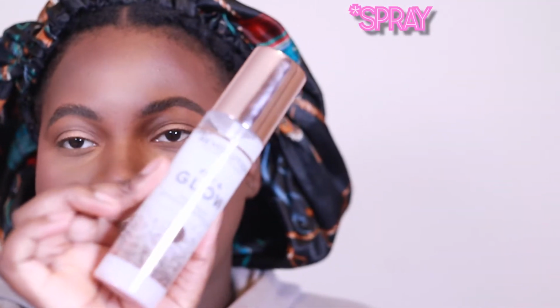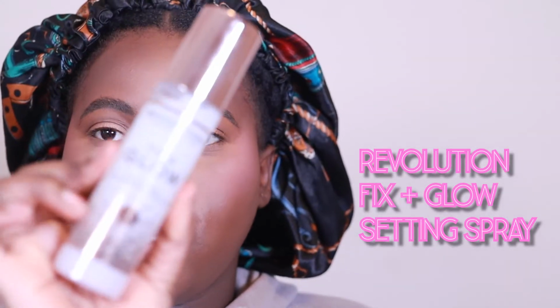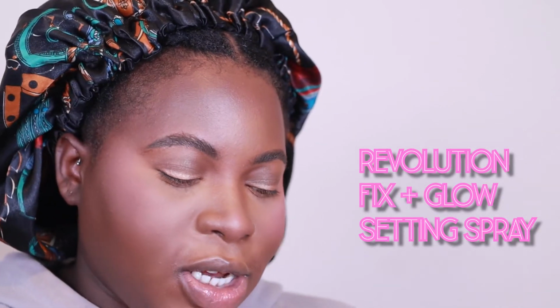Let's do setting powder. I'm gonna be trying out the Revolution Fix and Glow setting spray, and I just bought this yesterday. I realized I only have one setting spray. It smells so good. Oh my gosh, that smells so good. I wanted to try out something that would give me a dewy finish, and it says it has shimmery particles. Oh, I should have shaken this up a little bit. Hold on, let me shake it up and respray. Especially because I put a lot of powders on, my face is gonna appear a lot more matte without it.